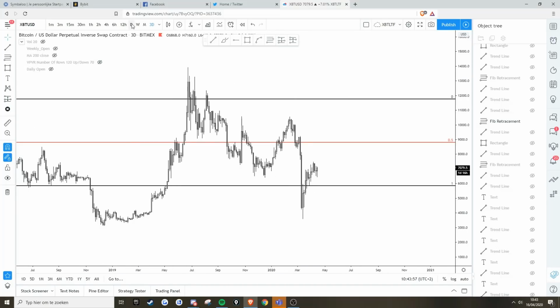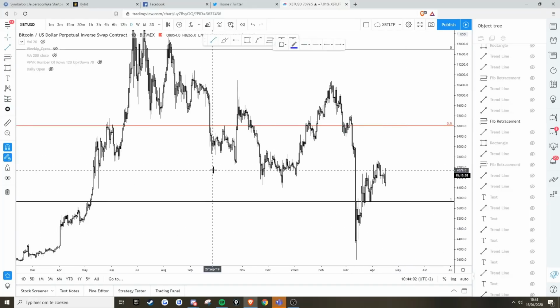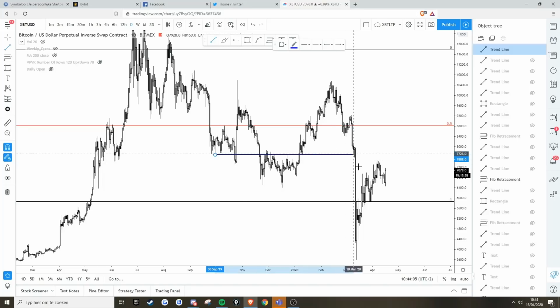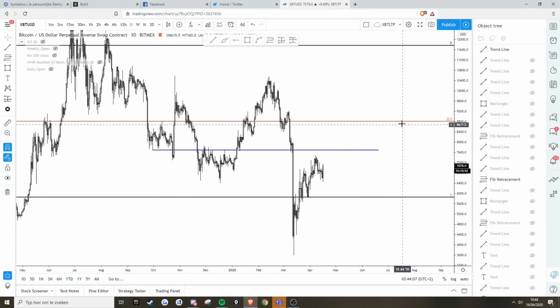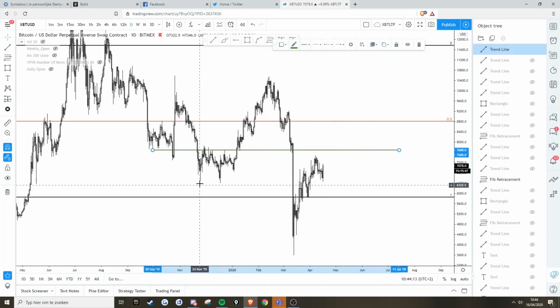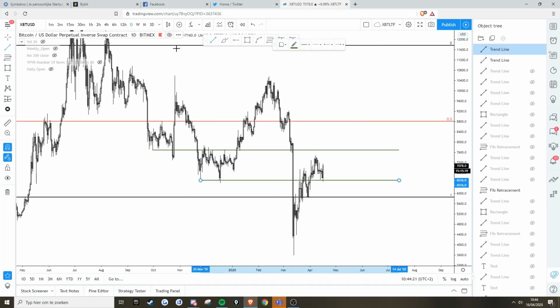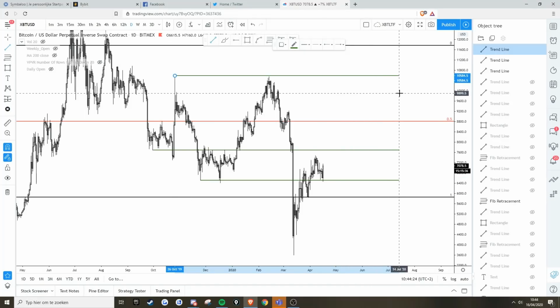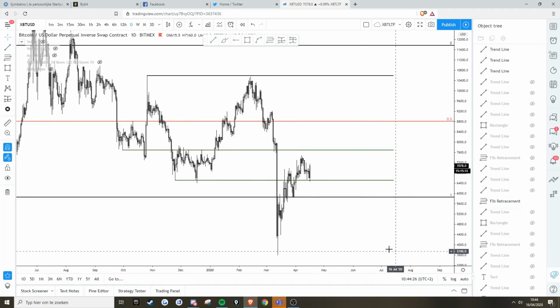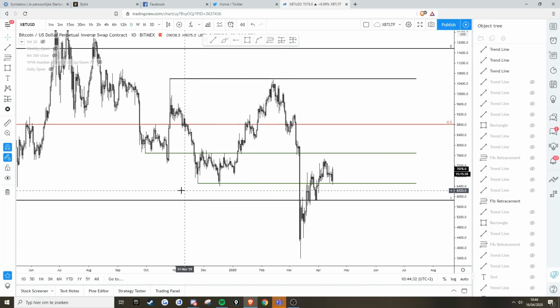All right, so let's go over to the daily. On the daily, I'm watching a few key levels. The first one is this one. Okay, let me make that green. Second one is this one. Alright, and the third one are these equal highs. Okay, so why these two levels? They are both levels or key lows that got swept before we saw decent upside.